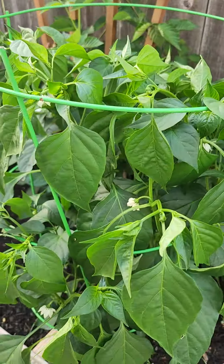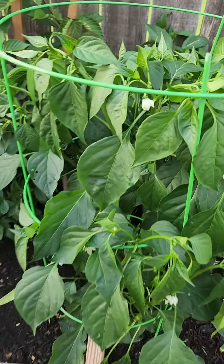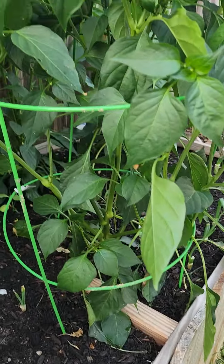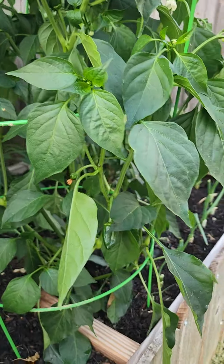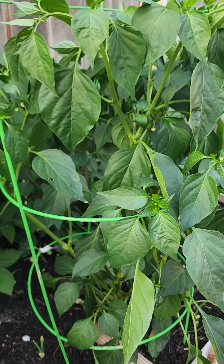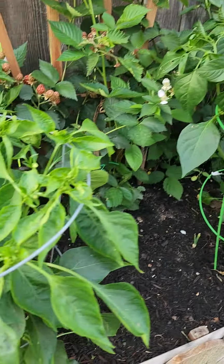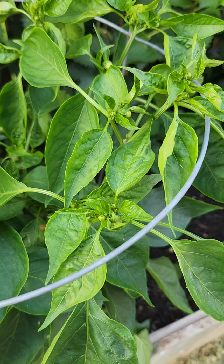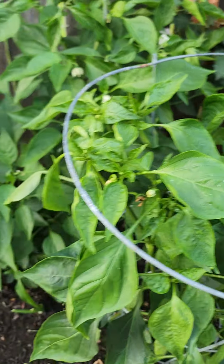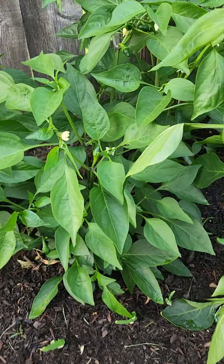This is a habanero. This is the hot guy right here. Okay, it's looking real good. There's a lot of little... This is the habanero. No, they're over here. Oh, this is the poblano. My bad, poblano ancho. Poblanos. Lots of buds on the poblanos. Lots of buds.